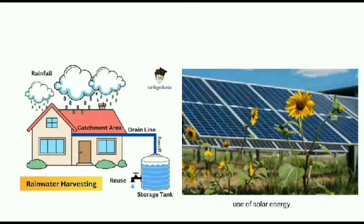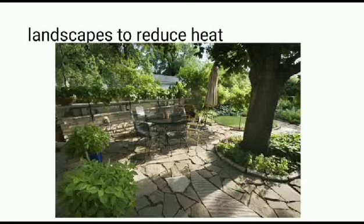This is energy efficient. If we are using solar energy, that is energy efficient. In place of using ordinary electricity for lights and fans, that is not a green building. But if we are using solar power, that is a green building. If possible, we can construct dining or sitting places under a tree. If you place this kind of arrangement, fans and lights are not necessary. So this will avoid the use of electricity. Energy is efficient with this kind of arrangement.